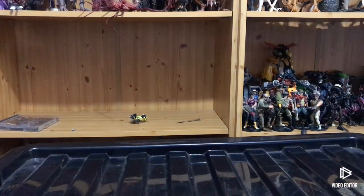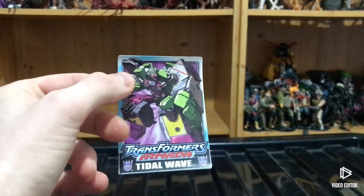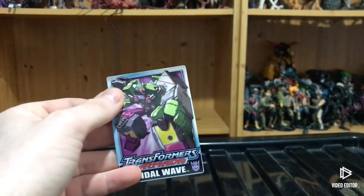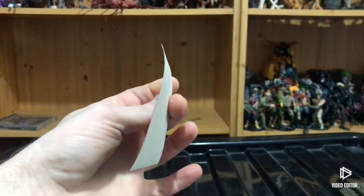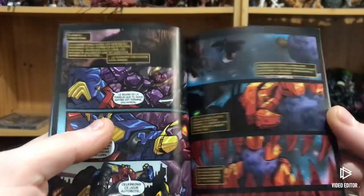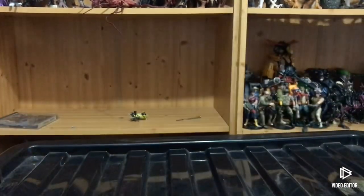I do also have the little sticker, because every one of the Armada toys would have come with a little sticker, which is kind of nice. I'm not going to peel this off and stick it anywhere, I'm going to keep it as is. It has curled a little bit, that's just age. I do also have the mini comic as well, which even though it's quite thick, the comic story isn't that long and it just comes in different languages. So it's quite nice to have it more or less complete with all that.